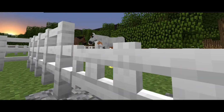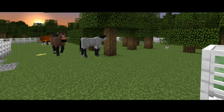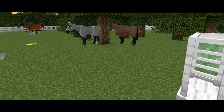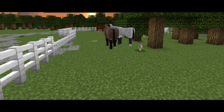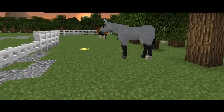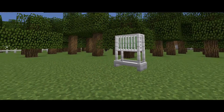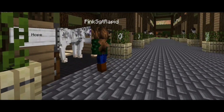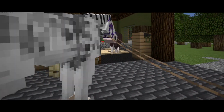Let's just say that George, one of my client's horses, got a little excited this morning. After all that dramatics, now we can go ahead and start putting out the mares. So I start with my 2 mares, Hope and Haley, and put them in the mare pasture.